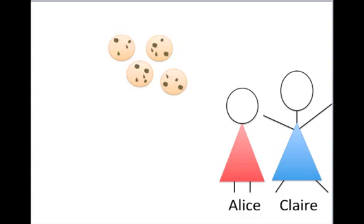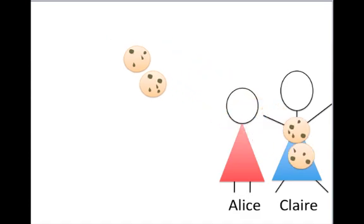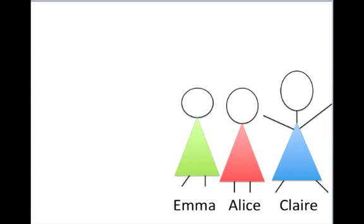"Oh, Grandma, may we eat these cookies?" says Claire. "Of course you may, dears, if you share them equally." So Alice and Claire enjoy 2 cookies each. Next week, Alice and Claire bring along their friend Emma. Once again, they find 4 cookies in Grandma's jar.